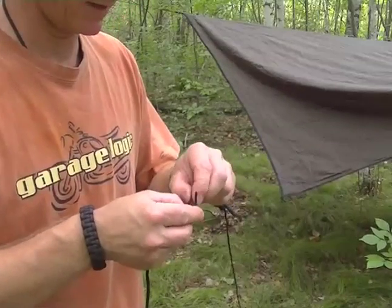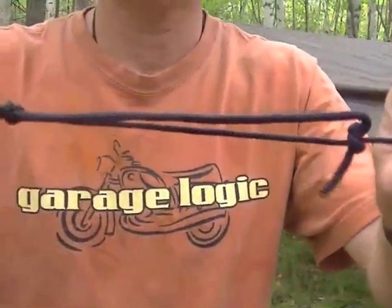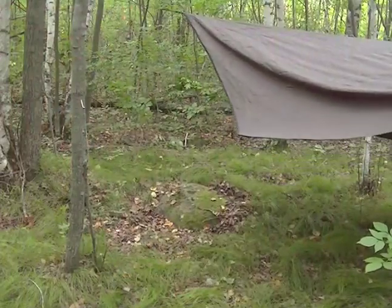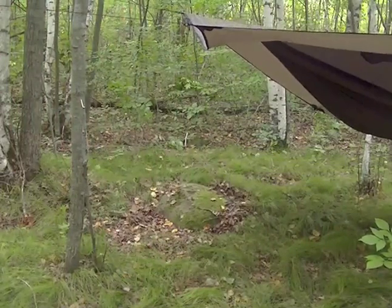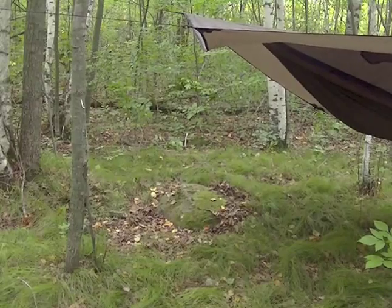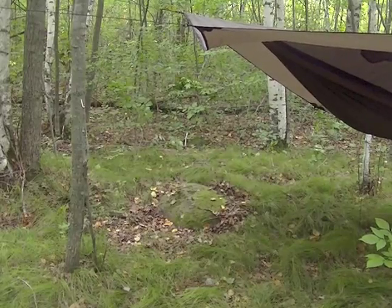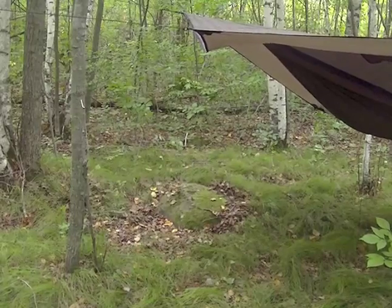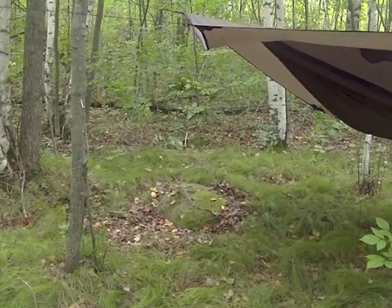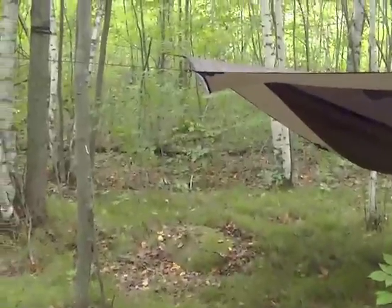This is real quick, and I know you're not going to be able to see it, but I'm not a knot guy, like I said, but this knot will splice those two together. Okay, so that's it. Here's my setup for the night.